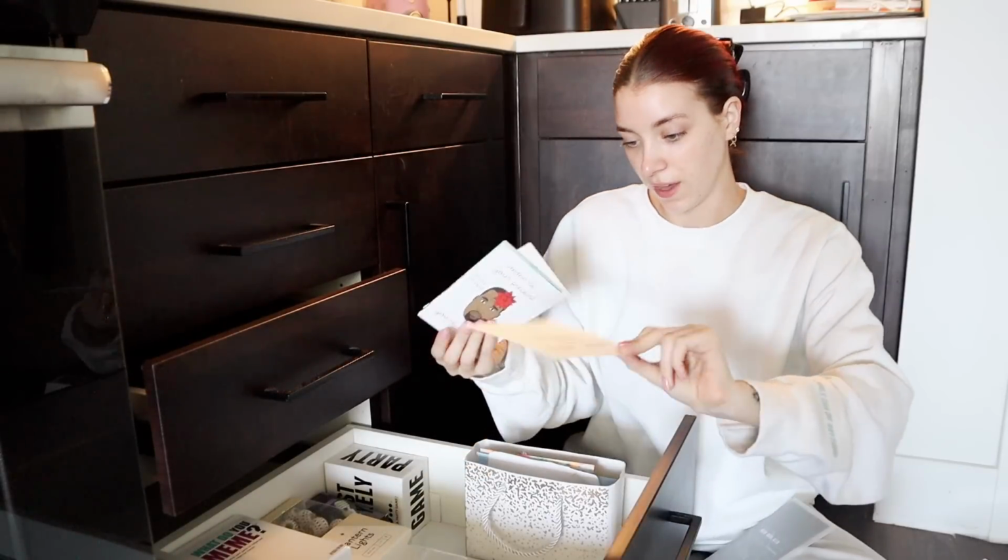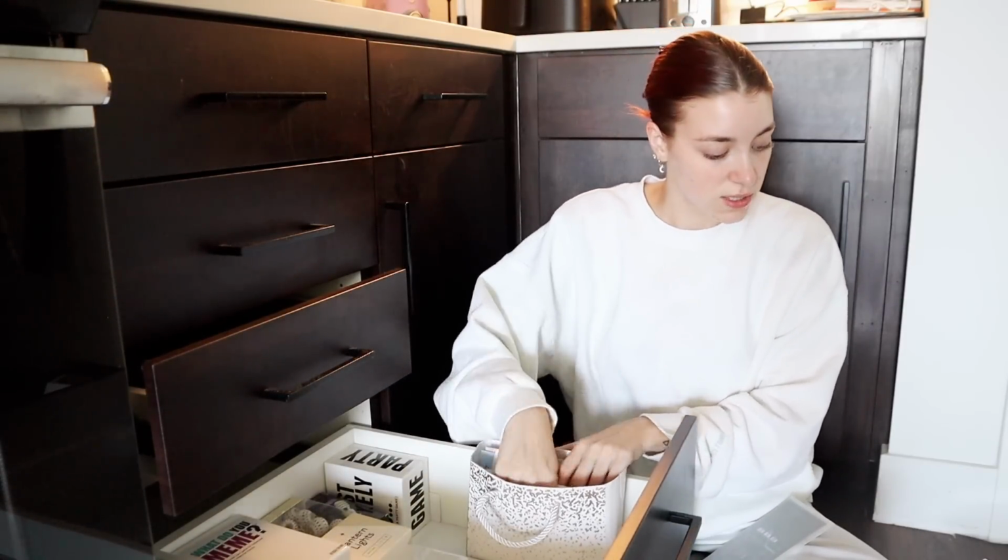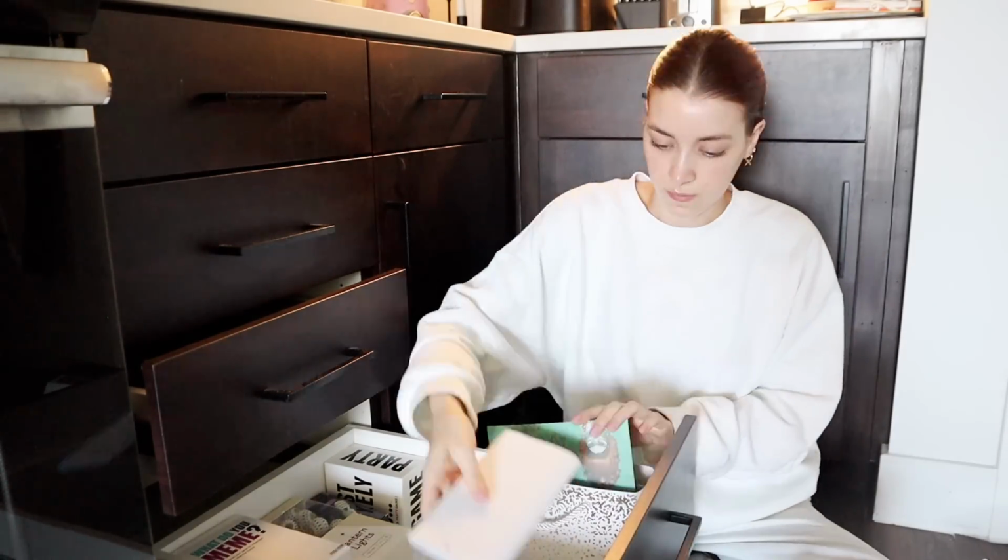Oh my gosh, this is my bid day card. This is literally when I got into Alpha Phi. Wow, I can't believe I kept all this stuff. I am so smart. I'm gonna love myself for that.